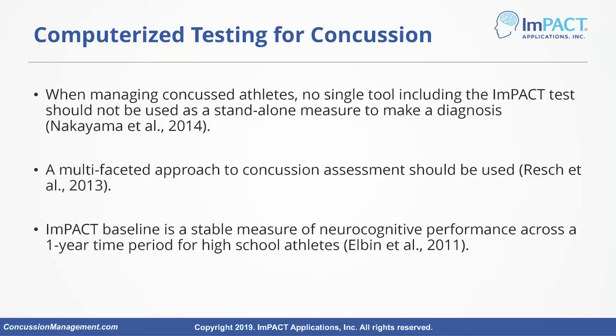Even though ImPACT is a broad-based neurocognitive tool, consistent with what we were just saying here, it alone is not sufficient to formulate a diagnosis. ImPACT is a stable measure of neurocognitive performance over a fairly long period of time. So when you look at what's called a reliability coefficient, ImPACT has been found to be reliable over a 12-month period. So it has a long stability period for test results.